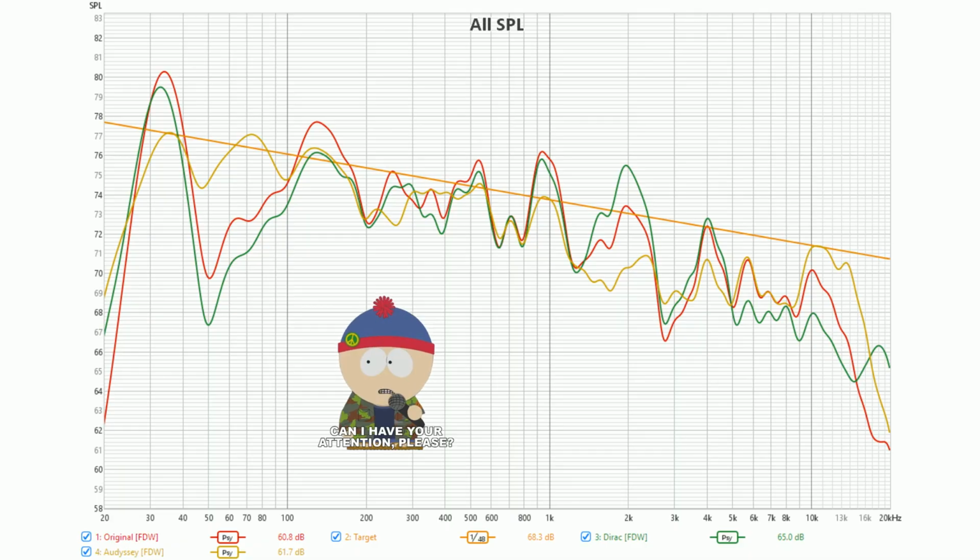And finally, here are the frequency responses of a speaker before and after calibration with both of these systems in their default setting. Orange line is the ideal target curve. We'll not make a subjective comment on this graph. Feel free to pause the video and explore the details.